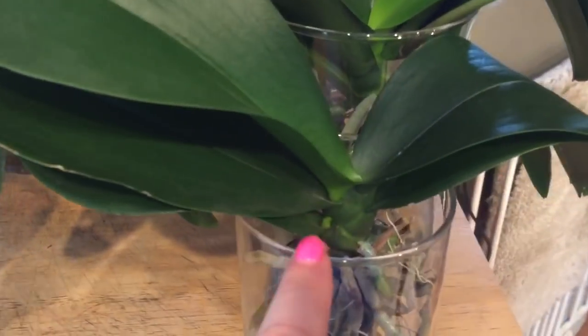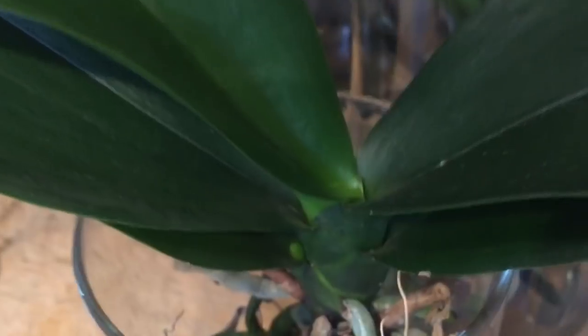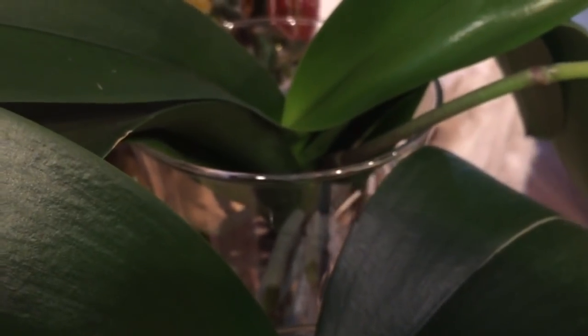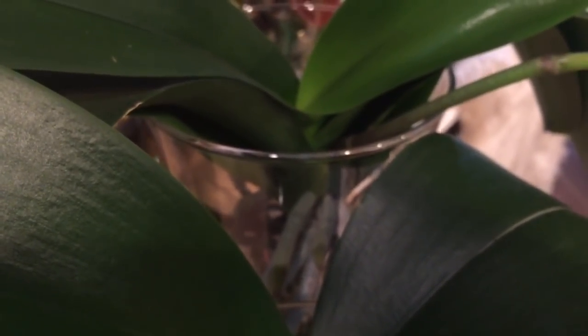Okay, so tiny little nub right there. Just found that recently, so I'm pretty excited about that. This is one of them that I don't know what color it is. So we got a little ways until we're going to find out, but I will share it with you once it blooms. This one is also growing a spike for me. And this one is my white orchid with orange lip.